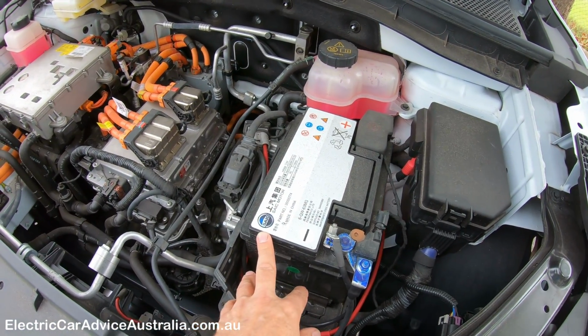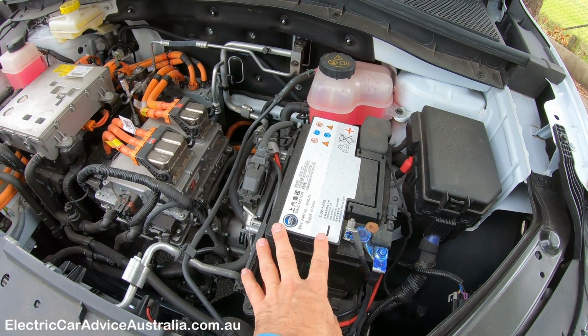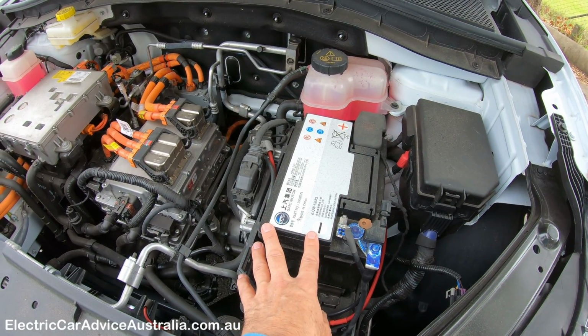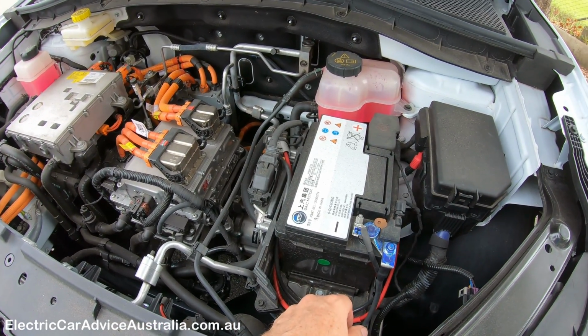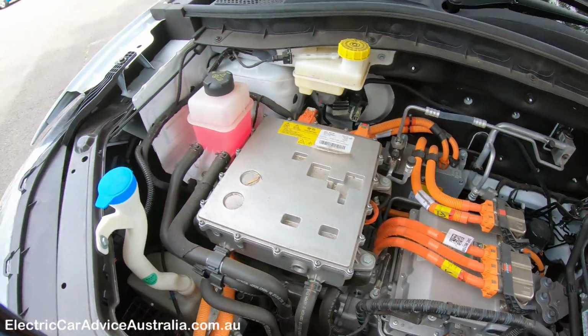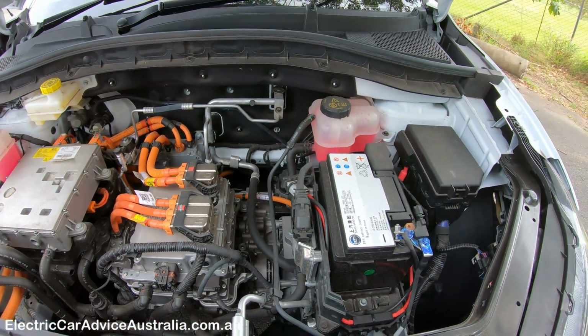12-volt battery, had some reports that some of these were faulty and going, but we've had this now, no problems whatsoever, and it's still showing its full charge. No problems with any coolant leaks, anything there. So yeah, pretty much under the bonnet here has been all good.